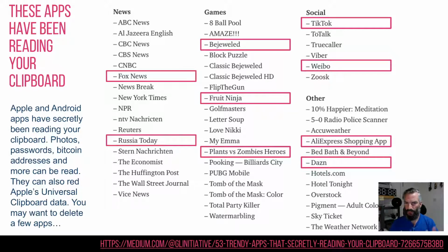I think some researchers found out in April, and with Apple's new iOS update, which has sort of outlawed this, a little alert comes up. So all of a sudden people have been noticing these alerts and going, hang on a minute, which is why TikTok has got caught recently doing it.